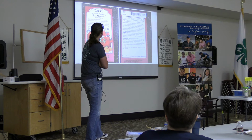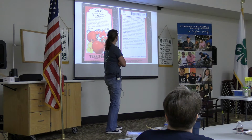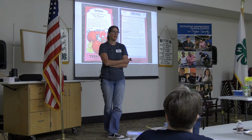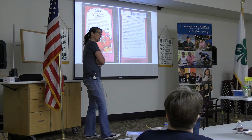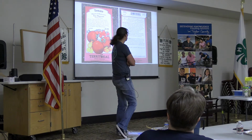Okay. This is talking about growing tips to promote early growth and better yield. Use floating row covers, mulches, all that kind of stuff. Well, that's great, but right now we're talking about seeds. These are in our protected environment. We're not going to mulch them. We're not going to put row covers on them. For seeds, we're just going to start them in our house.